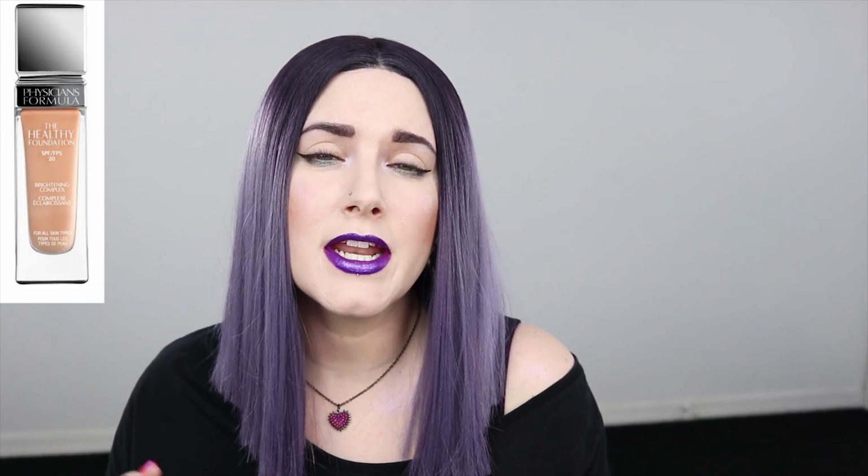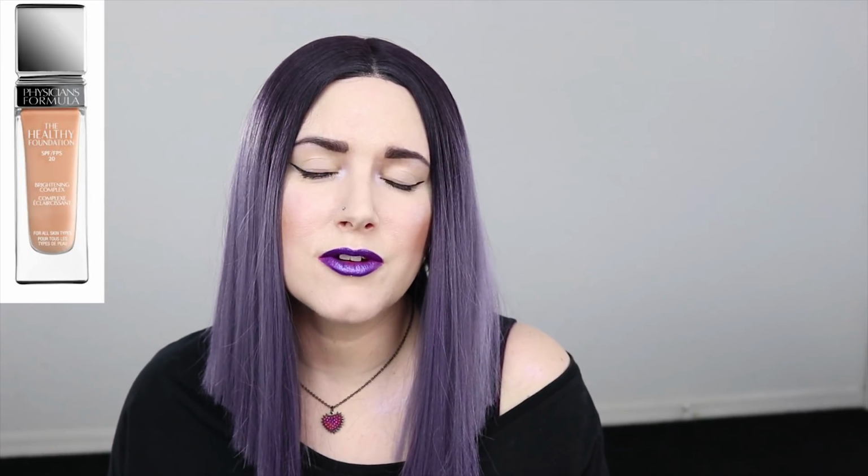From everything I can tell, this foundation is great for sensitive skin, and it offers medium to full coverage. It comes in 16 shades, and it looks like it has quite a number of shades for deeper skin tones.